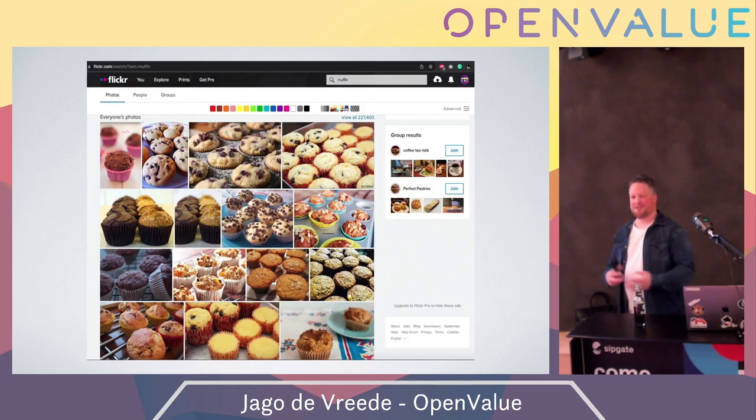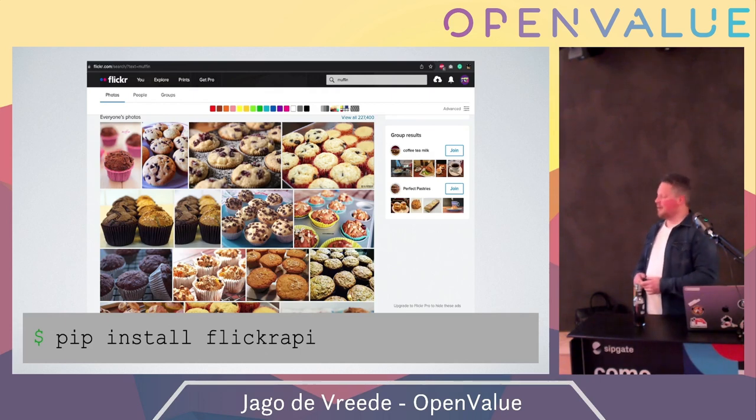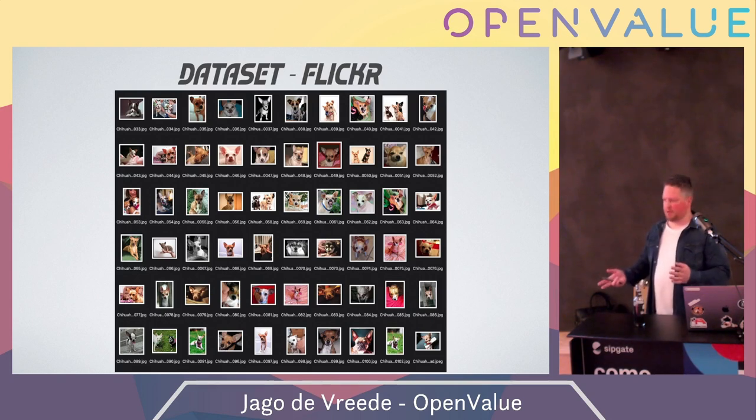Well, there is a nice site on the internet called Flickr, and it has a lot of images. And they are all nicely categorized as well. Luckily, there is a Python API for that as well. So what I did here is download the 250 top muffin images from Flickr, and again, the dog ones as well. Put them in the data set, also reduce the duplicates in there. And well, Flickr doesn't really have that many duplicates, so that was really nice. But I still got 250 images that I downloaded from Flickr and some 40-ish from Google. That is still not quite enough if you want to train a machine learning model.